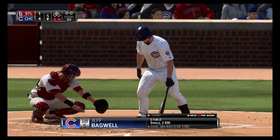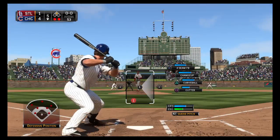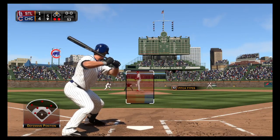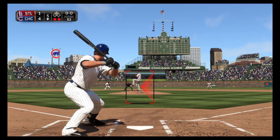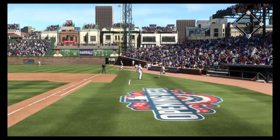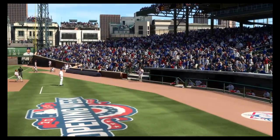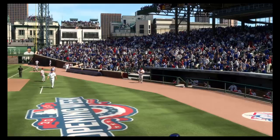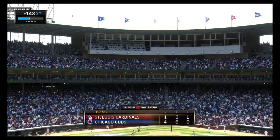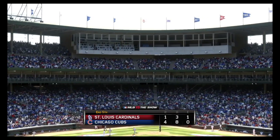Jeff Bagwell will dig in. 1 for 2. He grounded out the first time and followed that with a base hit in his second plate appearance. He waits. Now the pitch. Runner's on his way to third. Oh, he lifts a high pop-up, drifting into foul territory on the right side. Adams is going to have room as he puts it away right in front of the dugout for the final out of the inning. Cubs strand 1, but they lead it 4-1.